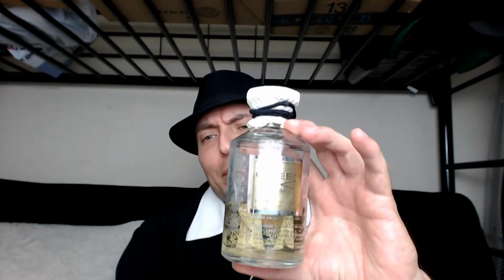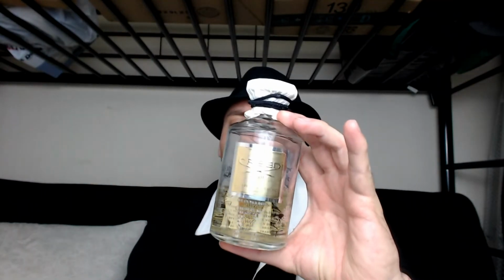The next two questions are what's the most expensive in your collection and what's the cheapest in your collection. So that's questions 3 and 4. The most expensive is this one, Creed Royal Oud, and it's the most expensive simply because it's a big bottle. This is a big 250 ml bottle, pretty expensive.